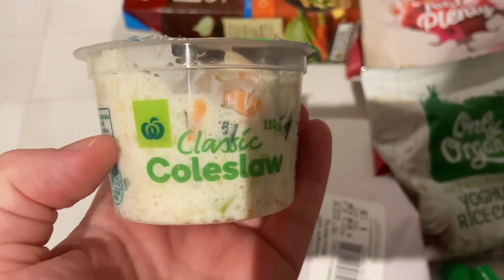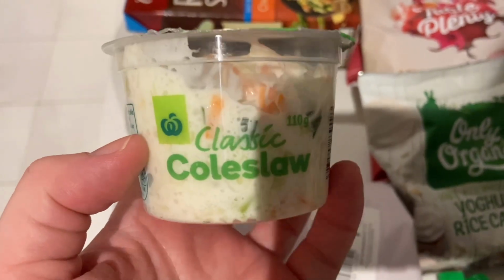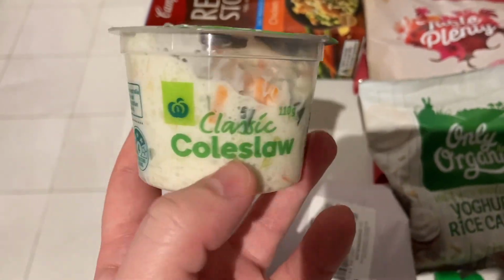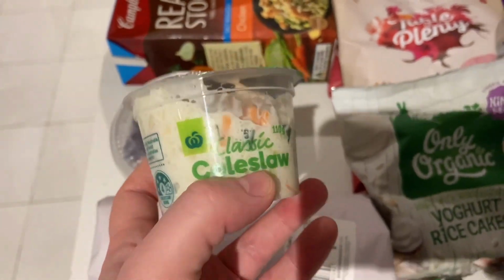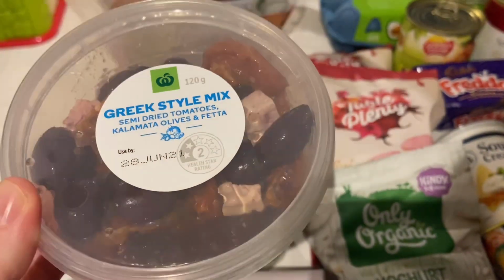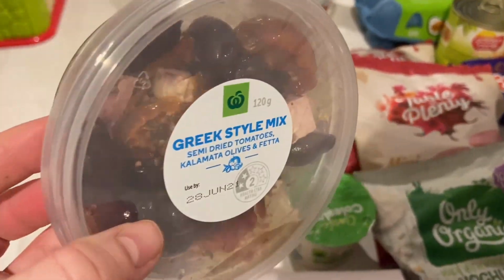I grabbed myself this little coleslaw to have on top of my loaded potatoes. Again, I will probably be the only one that eats this, as well as my youngest. I'm going to give her a little bit and see how she likes it. And then I also grabbed this Greek style mix just with the semi-dried tomatoes, Kalamata olives and feta. So I'm excited for that just to have alongside.